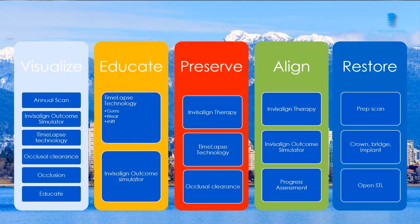It is not just for Invisalign. In fact, in my opinion, I don't care if you're doing Invisalign or not. This is a diagnostic tool. It should be standard of care.